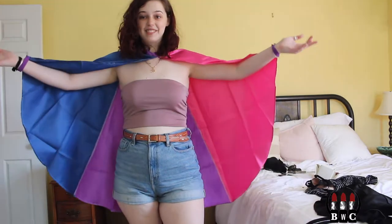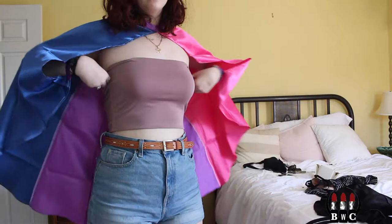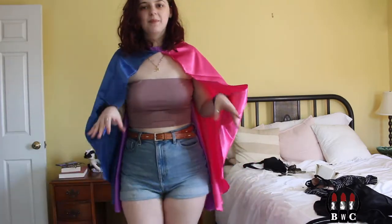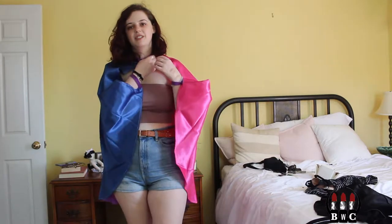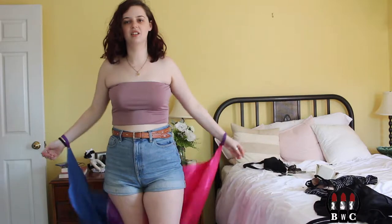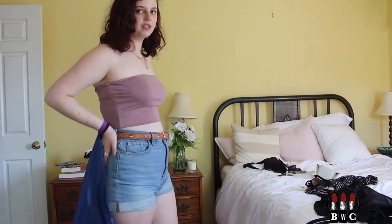Well, this cape thing's really cool. But this is a really cute outfit. I feel like this is how I would wear a tube top. Okay, I'm gonna take off the cape. Now, I like the look of it. I don't really like showing that much of my stomach, so this is a happy middle, and I like the way this looks. This is really soft and I'm pretty happy with this.